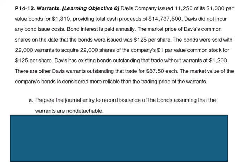The market price of the common shares on the date that the bonds were issued was $125 per share. The bonds were sold with 22,000 warrants to acquire 22,000 shares of the company's $1 par value common stock for $125 per share. Davis has existing bonds outstanding that trade without warrants at $1,200. There are other Davis warrants outstanding that trade for $87.50 each. The market value of the company's bonds is considered more reliable than the trading price of the warrants.